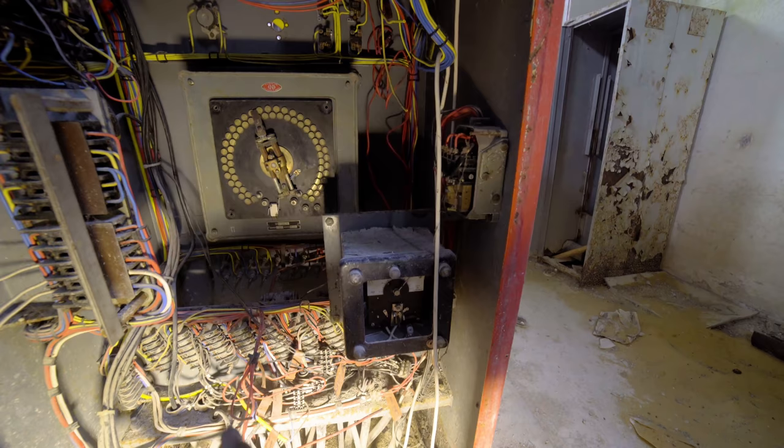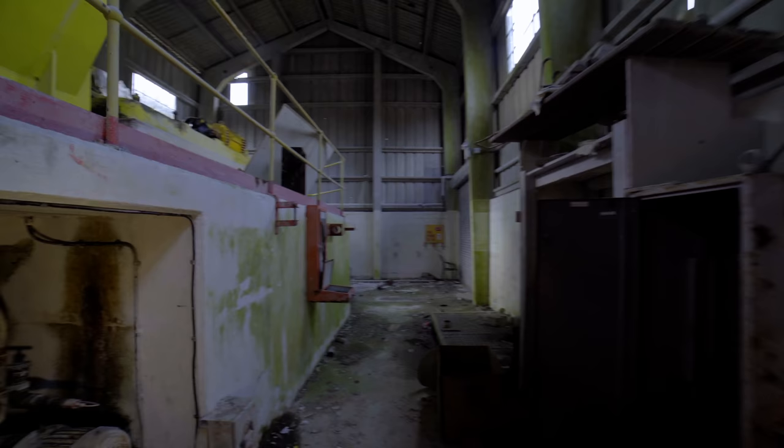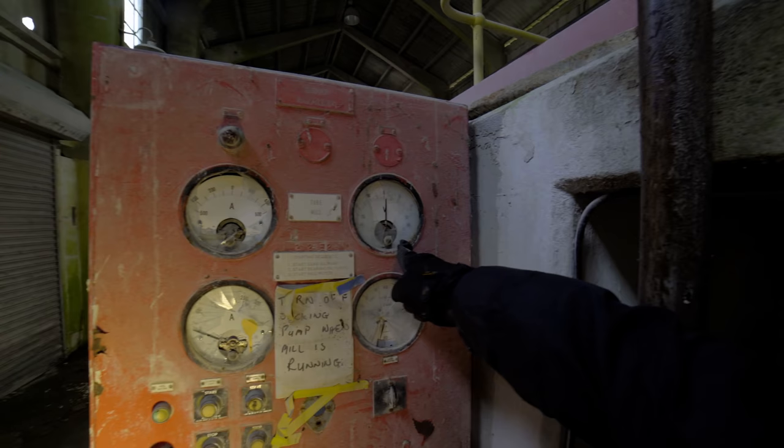Anybody got any idea what these are down here? Oh, and these look like meters. So we're seeing the back of them. So, like a voltmeter and maybe an ammeter. Let's see if I'm right. Let's go and have a look around the back. Woohee! It is indeed a voltmeter.